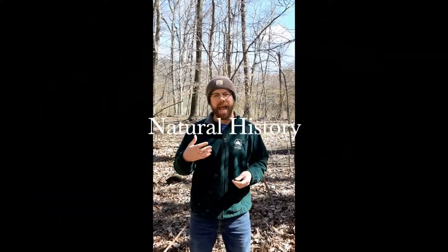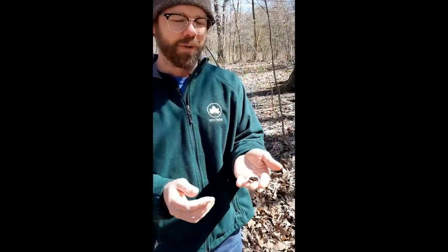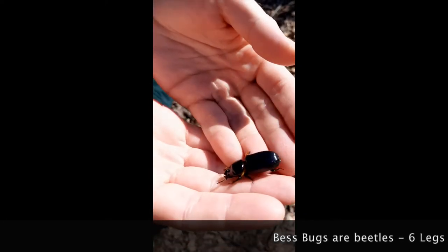And given current events, we want to provide virtual opportunities for all of you to enjoy nature, natural history, and our ecological community. And we're going to start today by introducing you to one of our native insects. This is known as a Bess bug. And even though we say Bess bug, it's a beetle.